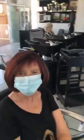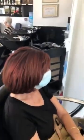Hair Design. As you see, we are back with my model from today, Monica from England. Thank you for visiting us. And this is the result of her hair. As you see, Monica, can you look to the mirror so everybody can see your hair?